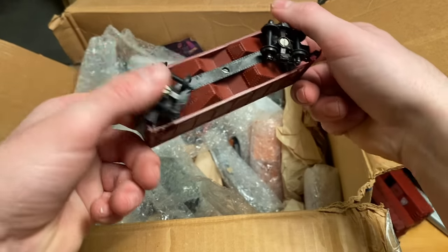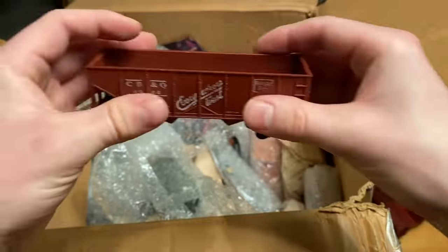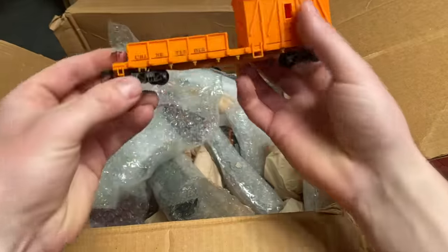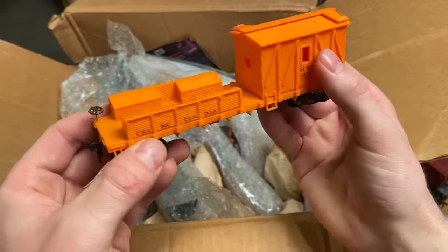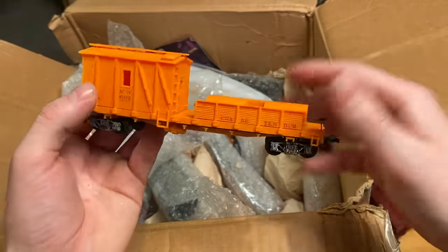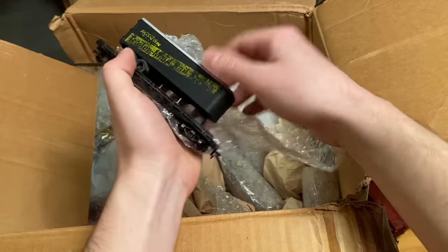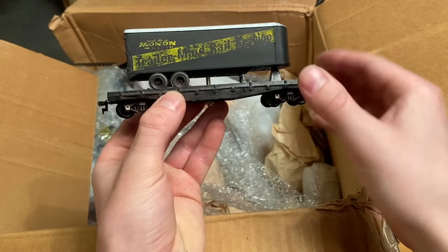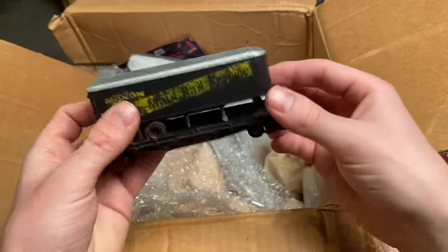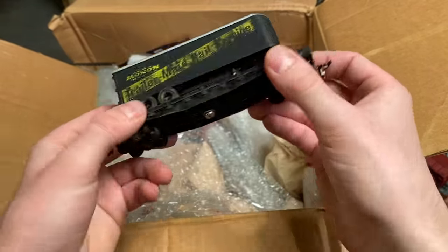Got some sort of a hopper, and I think this is by Revell. Revell 1956. Another Mantua-Tyco piece of some sort. I think it might be a maintenance of the way piece, but I'm not 100% sure. Oh, that's cool. We got some sort of a trailer from the Monon Railroad, and this is actually all die cast. This is a very heavy piece of equipment. Very cool.